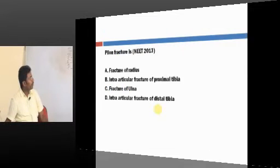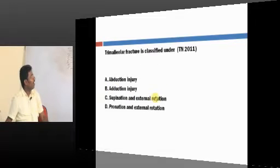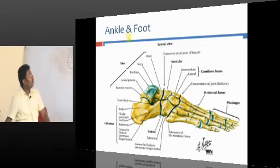Okay, fine. Pylon fracture is intra-articular fracture of the distal tibia. Trimalleolar fracture is classified under SER, supination external rotation force. And we are moving on to ankle and foot.